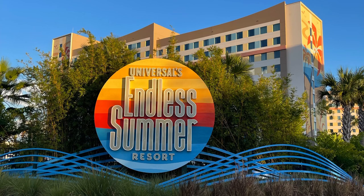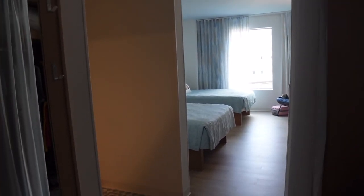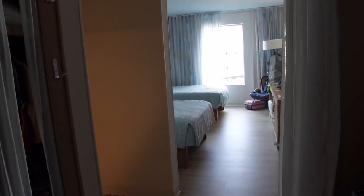Hi guys, so here's my little review of the Endless Summer Dockside where we stayed in September 2022. I didn't get to do a proper review of the room last night, as we were so tired and just wanted to get a shower and get to bed.